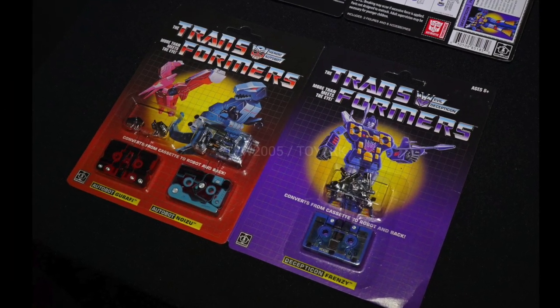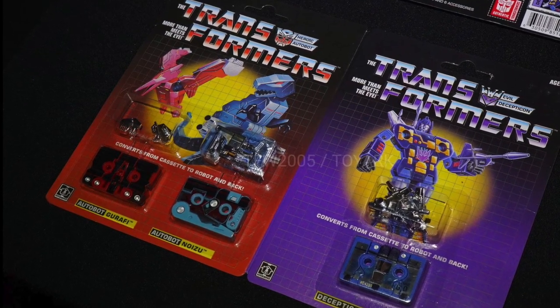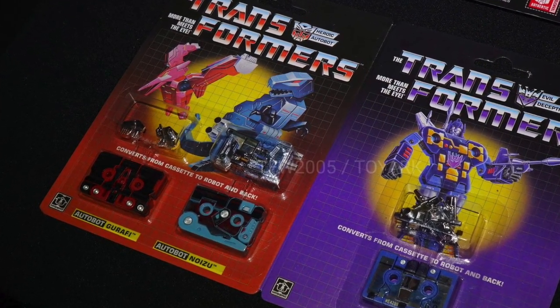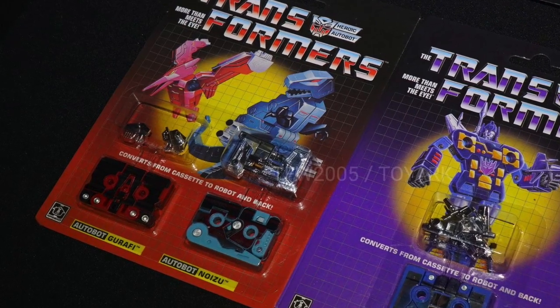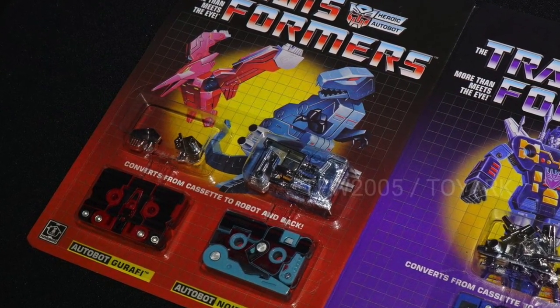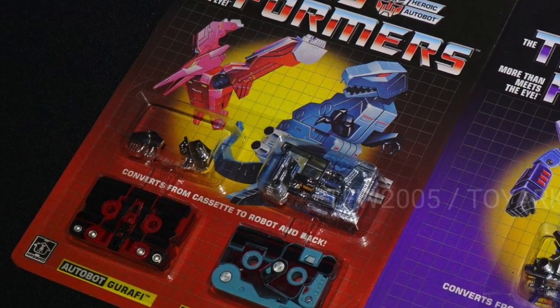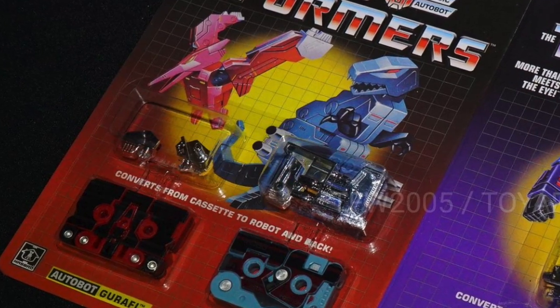They showed this G1 set of Autobot dinosaur tapes that were like Japanese and we never really got here. And it opened up my mind to all the possibilities they could do with some of this G1 reissue stuff. They always do Soundwaves and Primes and the whole bit, but like, why not do some of the European exclusive, Japanese exclusive stuff that we never really got in the States? I'm sure they'd have success with it.